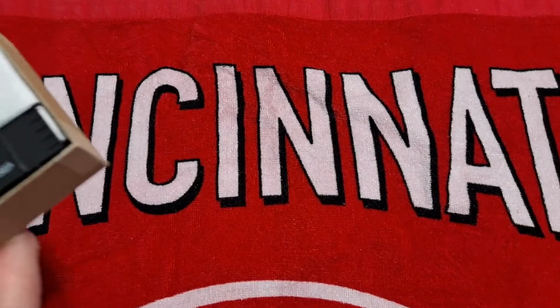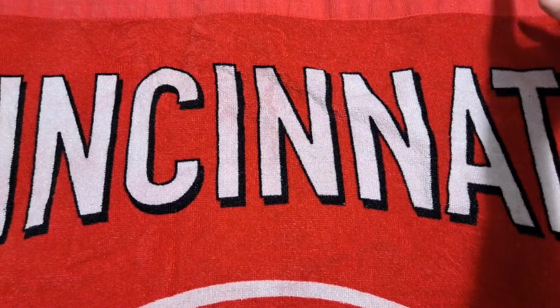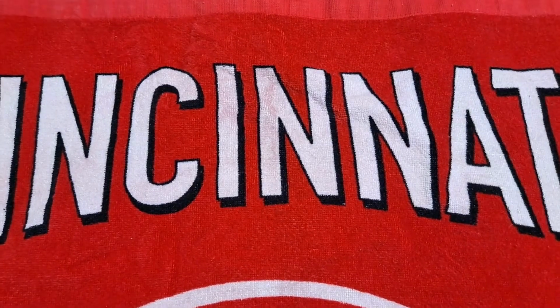So hopefully I can get that put together soon, but I'll probably wait until I pick up the 2020 and the 2021 car. I just got word that the 21 car just came in, so I'm looking forward to that.